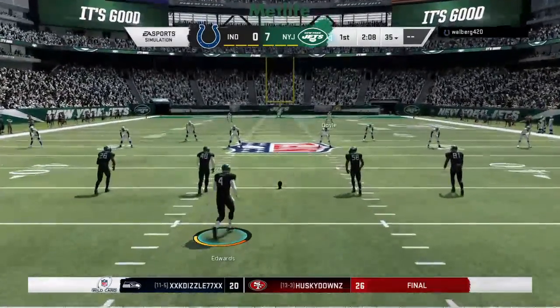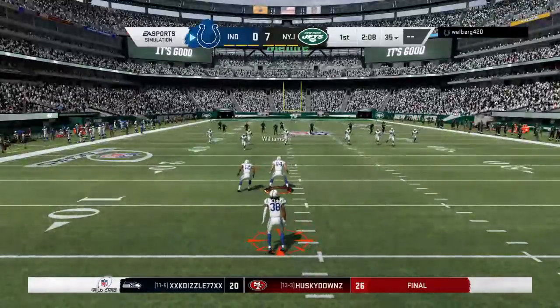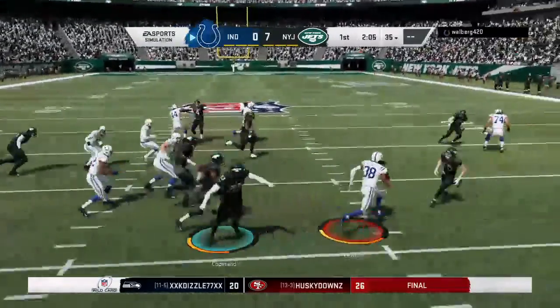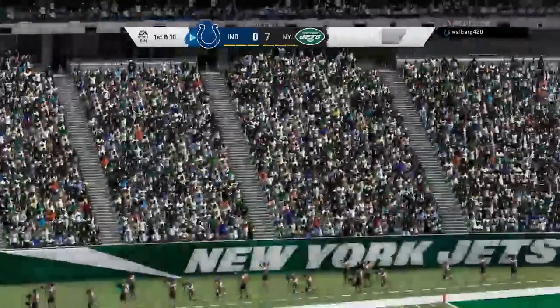So here's the kickoff now, as he'll get it again following that fumble return for a score. This will be fielded at the 6. And he's up across the 25 and down at the 28-yard line.